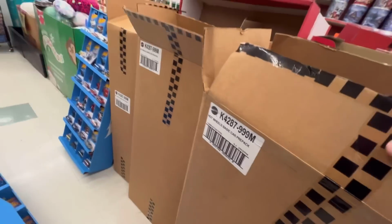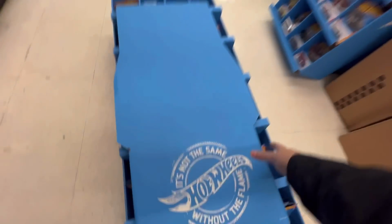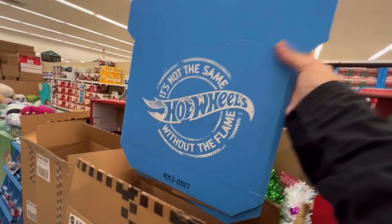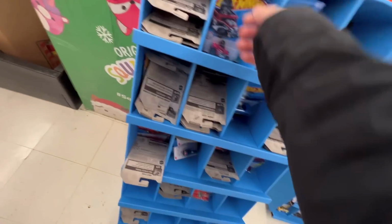Let me set that up. So there we go, if it'll stand up somewhere. Are you gonna stand for me? All right, we'll put that back. Not the same without the flame. So we'll set this up. It looks like it's K as well, but I don't see the treasure hunt right up front to say 100%. But let's see here.